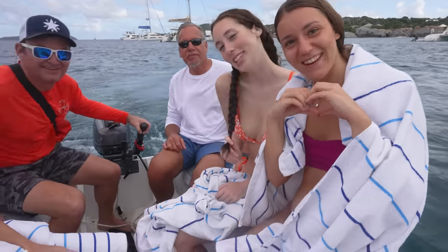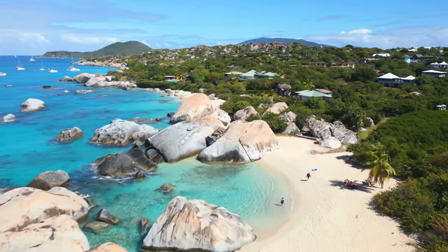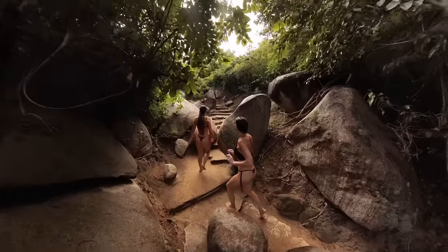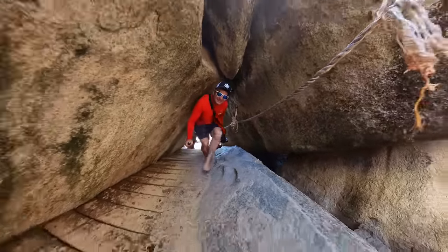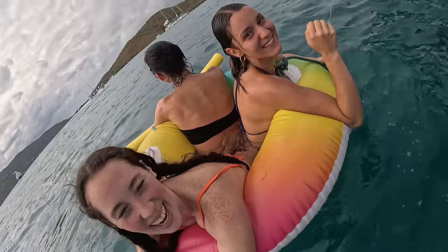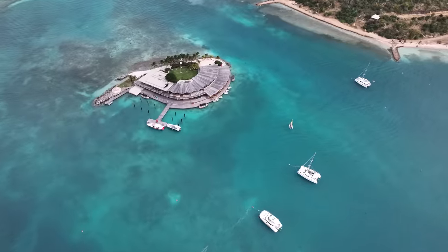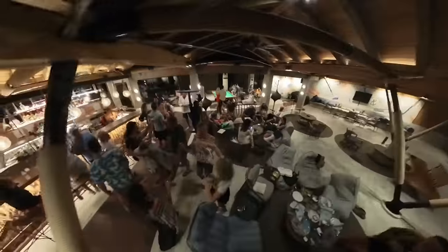As always in Sailing Doodles, we're sailing with some beautiful ladies. This time we're taking you to the British Virgin Islands in the spectacular rock formation known as the Baths. The girls have fun getting wet, and then we raise the sails and head to Saba Rock on Virgin Gorda. There we feed some absolutely huge tarpon and dance the night away with 50 of our closest friends.